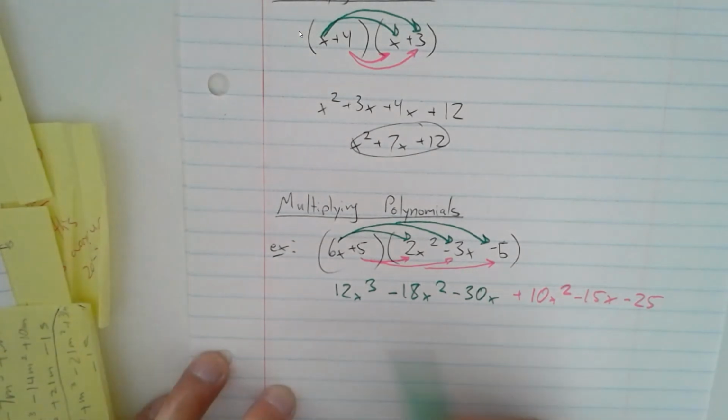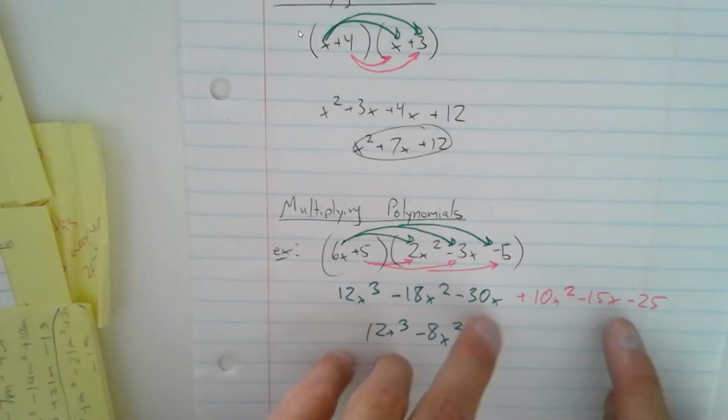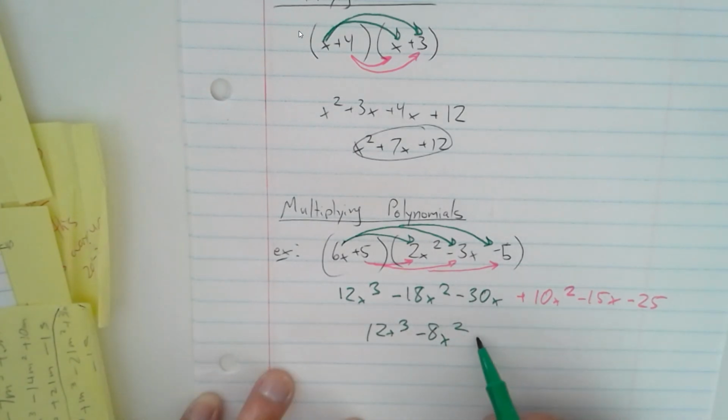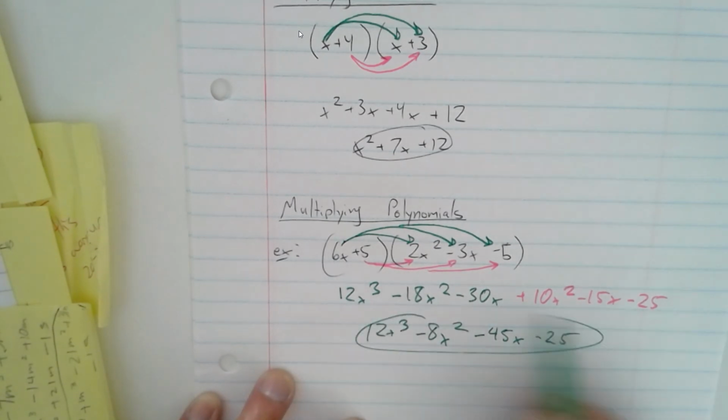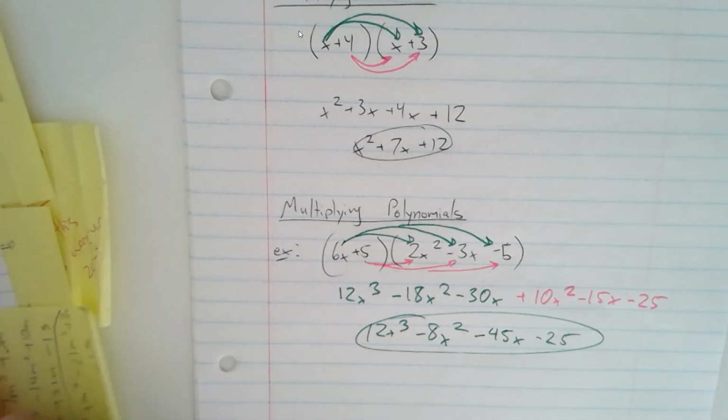Okay? So this is 12x cubed. Combine like terms. So I see x squared and 10x. 18x squared and 10x squared are like terms. So I'm going to combine these two to make minus 8x squared. Minus 30x minus 15x. These only have x's to the first power, so those are like terms. So I'm going to add them together. Give me minus 45x and then minus 25. That is my final answer. Yes? Good? Are we good?